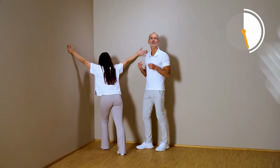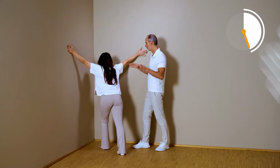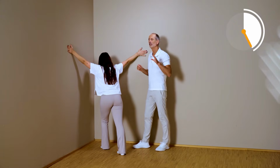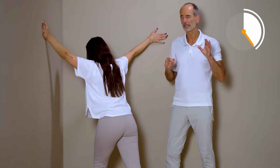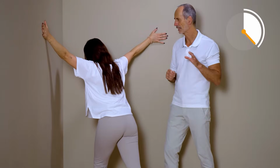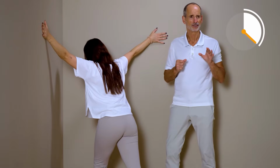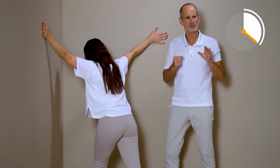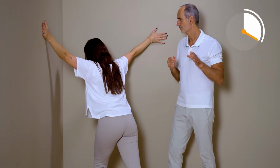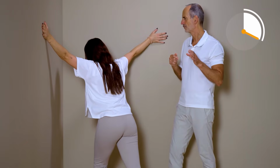And now we're ready for our strength training. That means you stay exactly as you are, Ayla, and you at home too. And you push with both hands against the walls as hard as you possibly can, making sure your body doesn't move at all, not even slightly. Push really hard. Push as hard as you can. Push even harder. Push with all your strength. The harder you push, the better the effect. And then release the pressure.